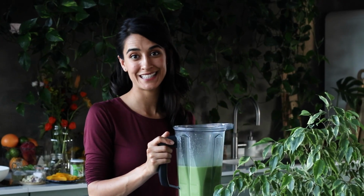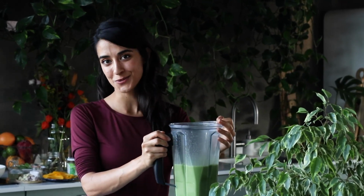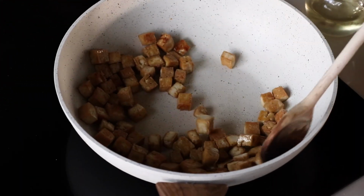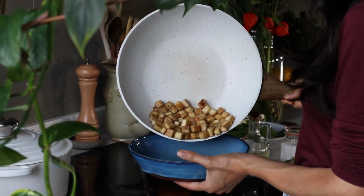So the spinach that's in this broth is the secret ingredient that makes this so vibrantly green. It makes the dish really beautiful. So now that this is blended up, we're gonna set it aside for now. Returning to the stove, by now the tofu should be done cooking, and if it's nice and golden, we can transfer it to a plate.